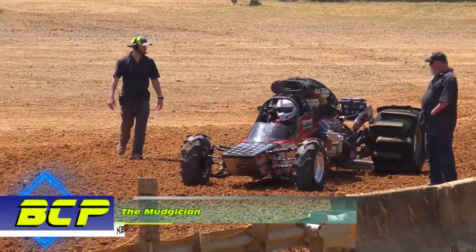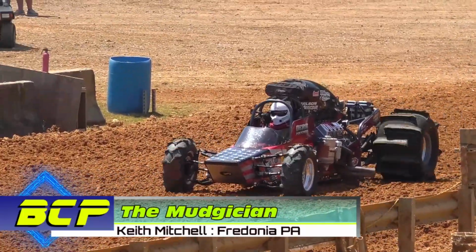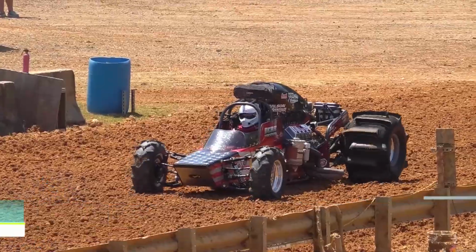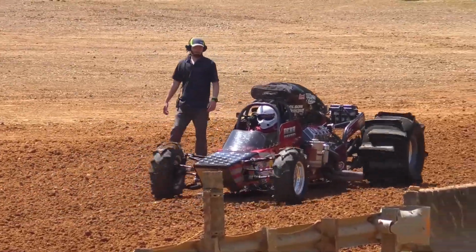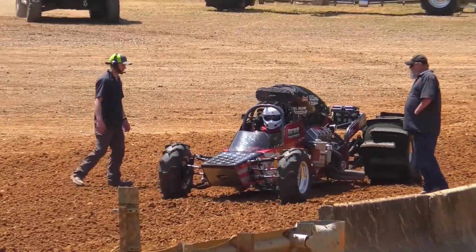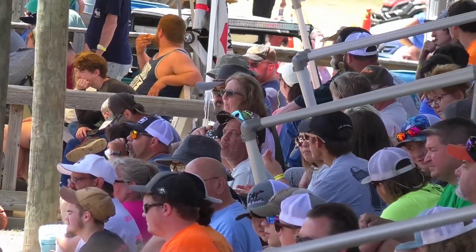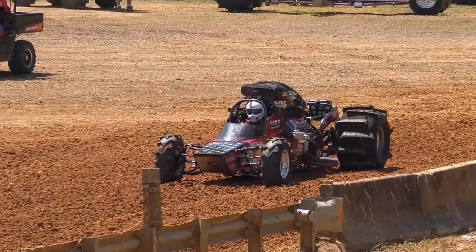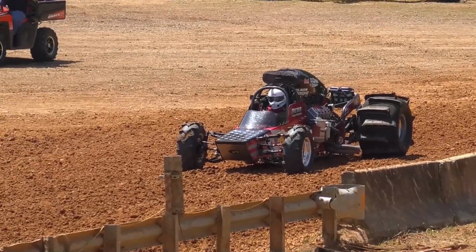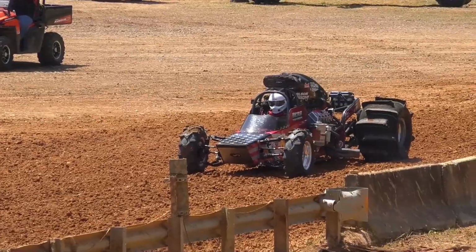It probably hurt her time just a little bit, but she'll have a second shot at it here in the Gnarly Nitrous Shootout. Up next, a guy who could definitely get down this track in record time, the Mudgician, Keith Mitchell out of Fredonia, Pennsylvania. A 960 cubic inch Sunny's power plant with electronic fuel injection, a four-stage nitrous system capable of well over 3,000 horsepower. Of course, those in the horsepower game know the name Sunny's. See what Mitchell can do here today.